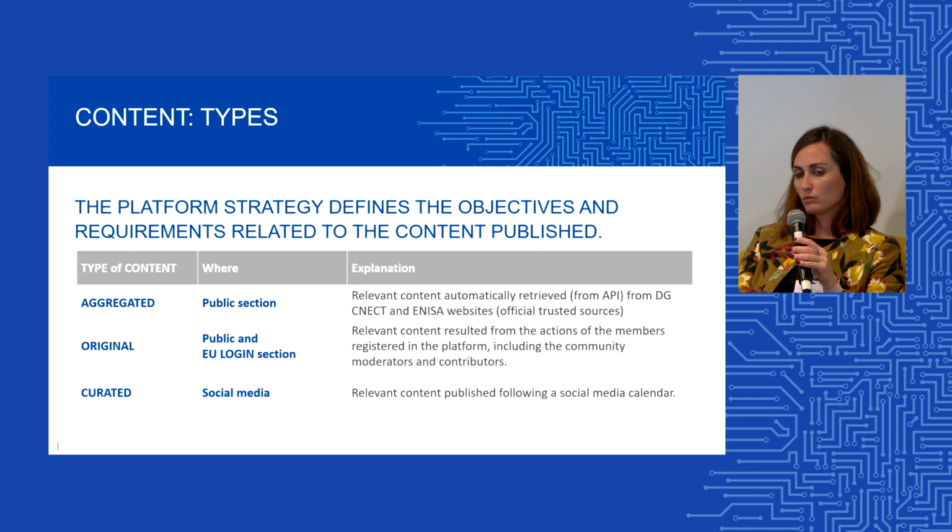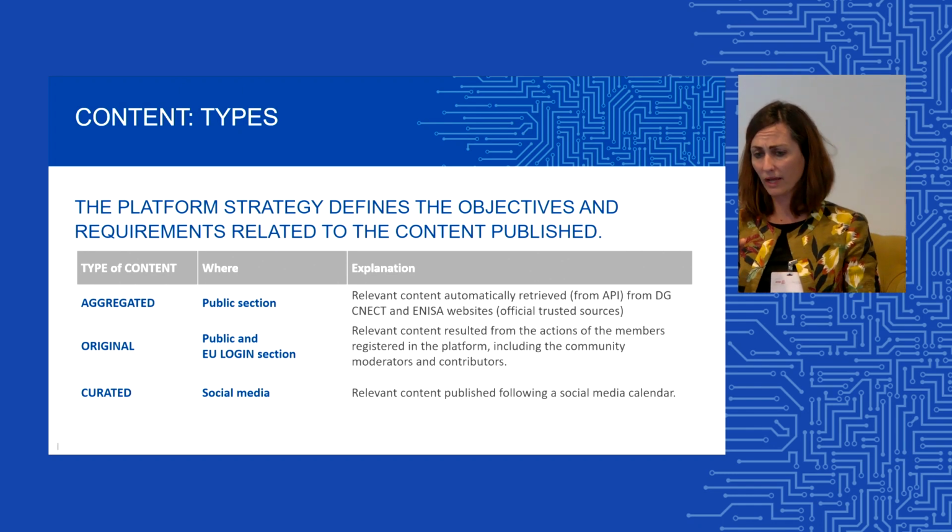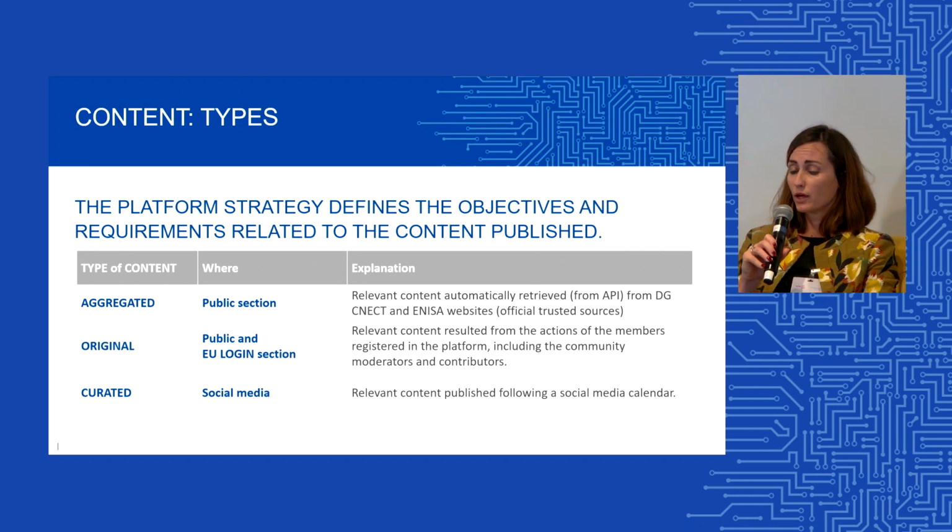Then the platform, as I was mentioning also before, has different types of content. So there is the aggregated content, the original content, and the curated content specifically. The aggregated content is present in the public session, and it is content that will be automatically retrieved from what we call trusted sources. For the moment those are the websites of ENISA and DigiConnect, to retrieve news and events that are already present in those portals.